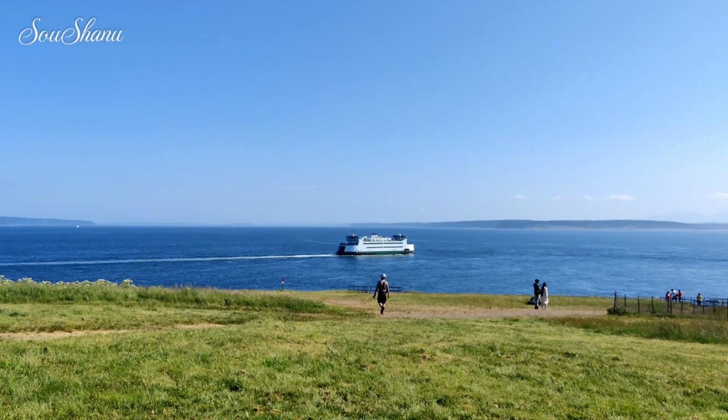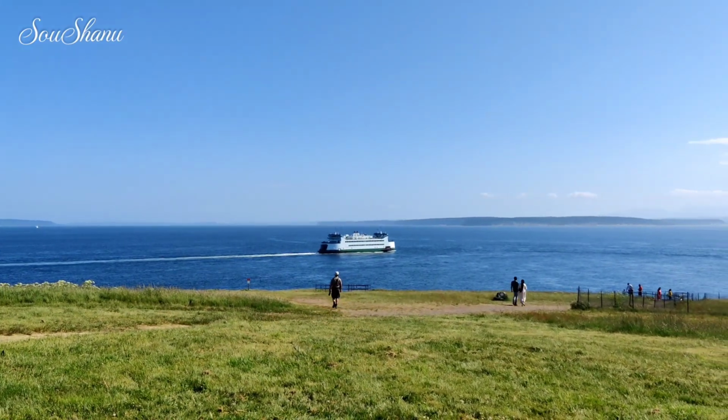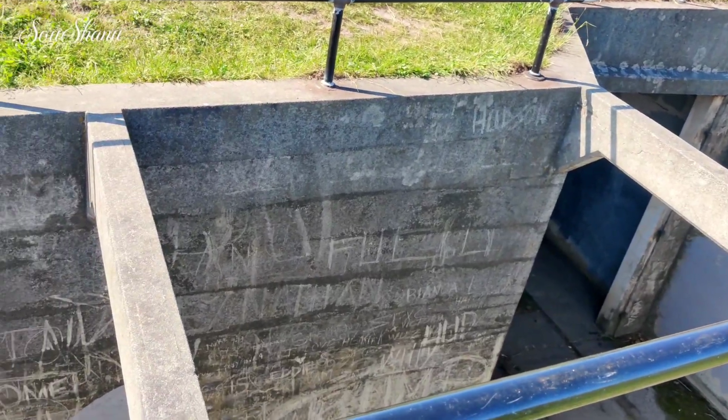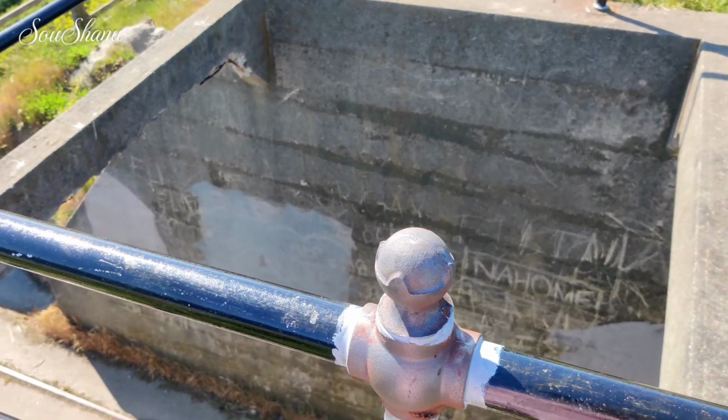I think that's a ferry right there. Tomorrow we're going to go on a ferry too. I can see a trailway where we can get beach access.